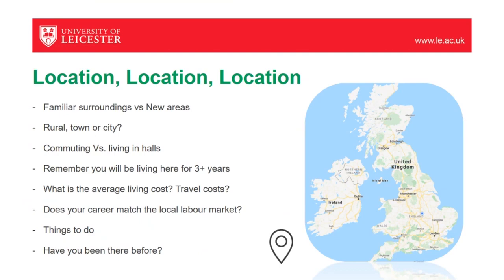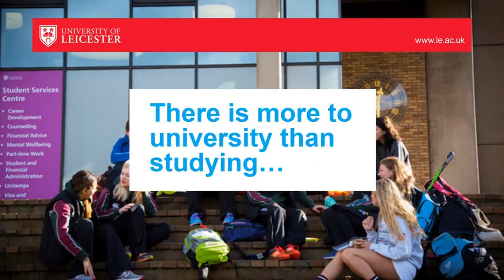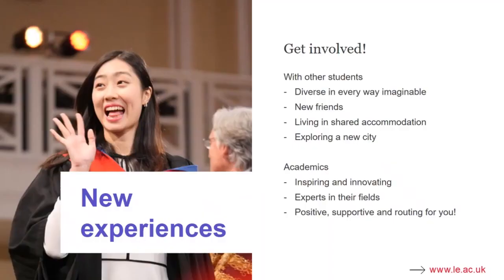But it is really important to mention that there is more to university than just studying. So one of the things that is really important to mention is getting involved with other students. So the student body is diverse in every way imaginable. I have friends from Brazil, Germany, all sorts of places from my time at university. And it is a really great way to get stuck in and experience some new things as well. Of course, you get to make new friends as well. And a lot of those will be coming from your shared accommodation, so living with friends, as well as exploring a new city for those of you that are looking to move away.